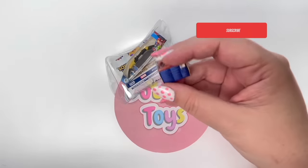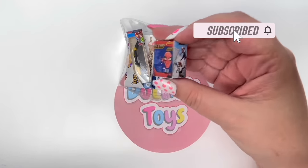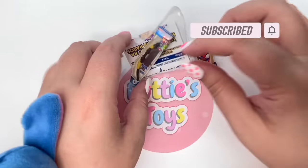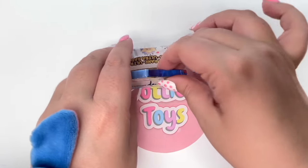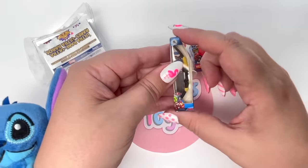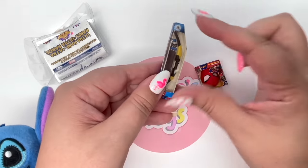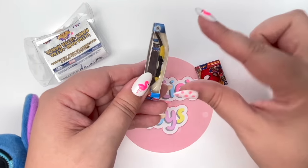I got excited there for a minute. I thought we had a chance to get the gold Spider-Man. So here is our little Spider-Man mask, and our other little piece is this arrow. Now, one of my videos I did was actually opening up all of the boxes, and I opened up this box right here, and it's very, very flexible. I thought it'd be a little hard, but it's definitely not.